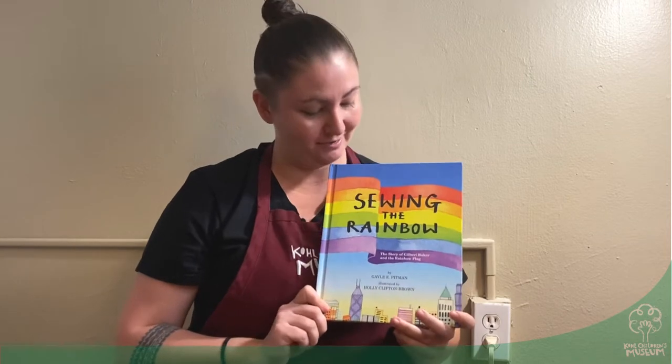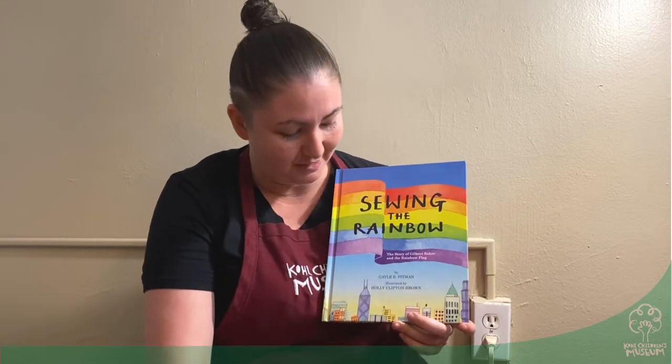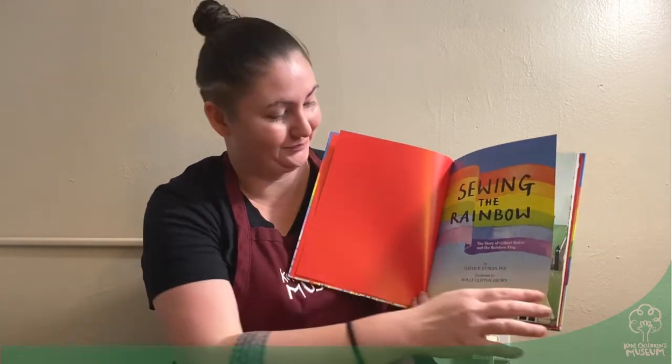Hi everyone, I'm Alex, and today we're going to read Sewing the Rainbow, the story of Gilbert Baker and the Rainbow Flag by Gayle E. Pitman, illustrated by Holly Clifton Brown. Sewing the Rainbow.